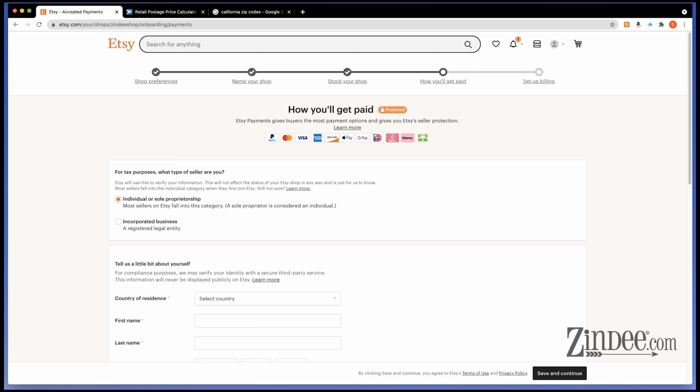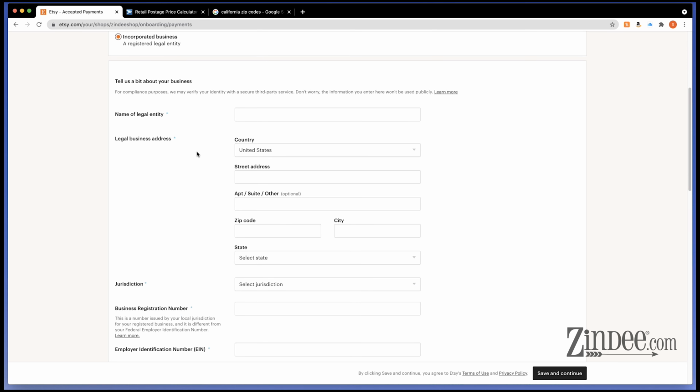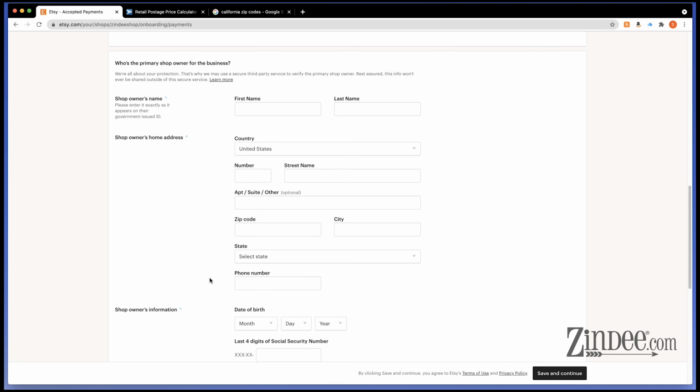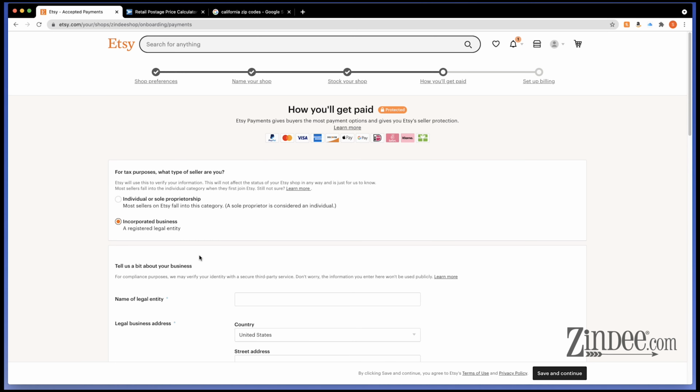This is what we were talking about in the last video. If you're an individual or sole proprietor, most Etsy sellers fall into this category. A sole proprietor is considered an individual. That's when you'll use your social security number. If you're an incorporated business, you'll put the name of your business, all your legal business information, your EIN that I talked about, business registration number. All of that is if you're incorporated. Primary owner information, all of that stuff for how you get paid. This is easy that you can do on your own.